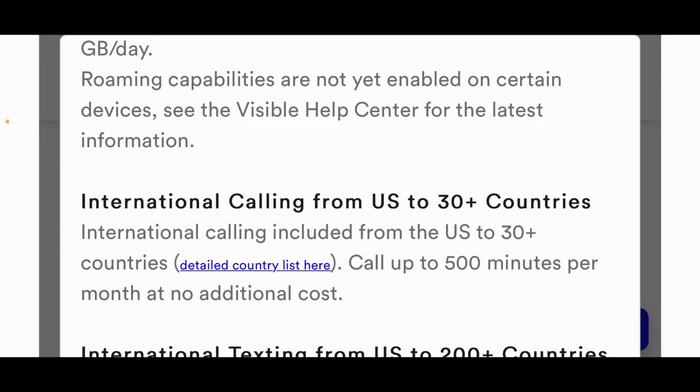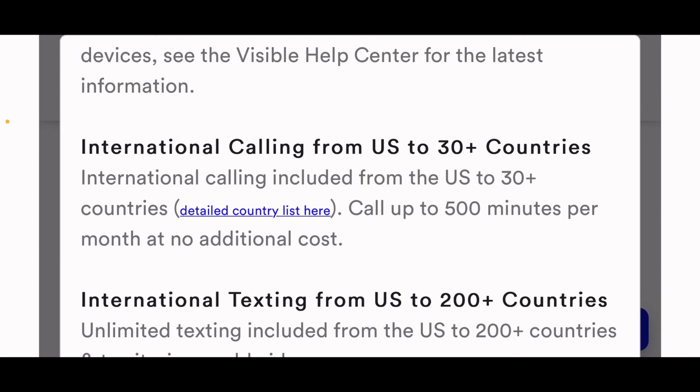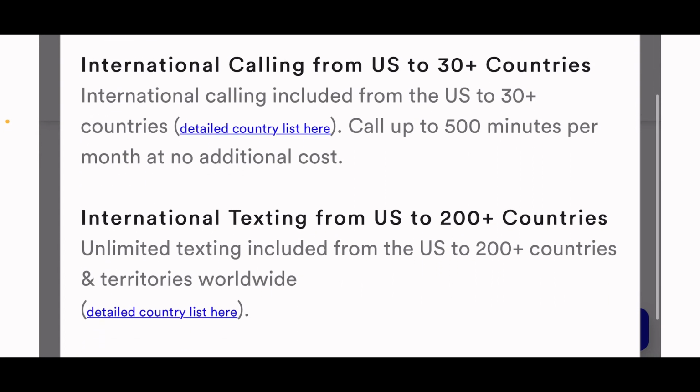Samsung Galaxy, yes. Most definitely. And then right here it says international calling from the U.S. to 30 other countries. You've got to see here if your country qualifies. It says up to 500 minutes per month at no additional cost. So you could call your family and friends if they're in that 30 country list that they've got right here. It says 30 plus countries. You can look right here, details, go to the website, check if your country is available, and you'll get 500. I think this is amazing. 500 minutes every month to talk to your family, your friends, your mother, your father, wherever they're at.